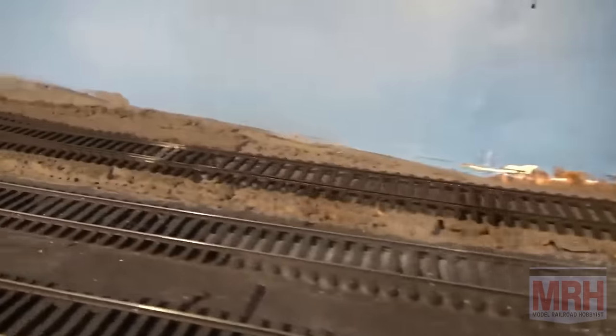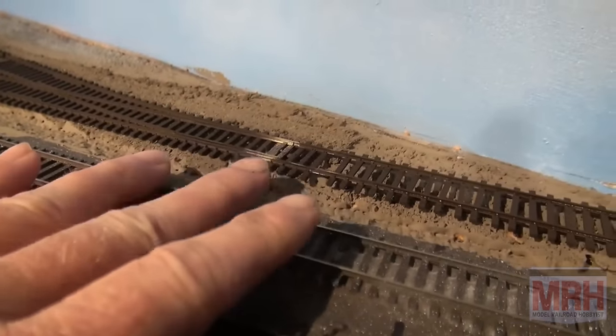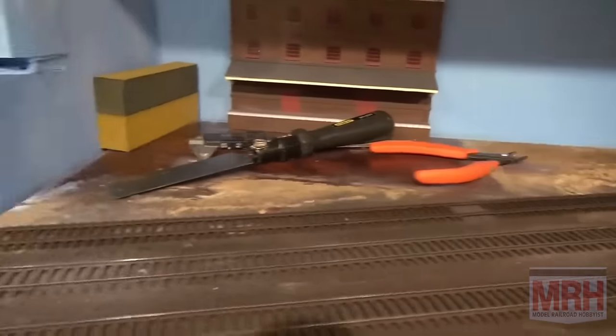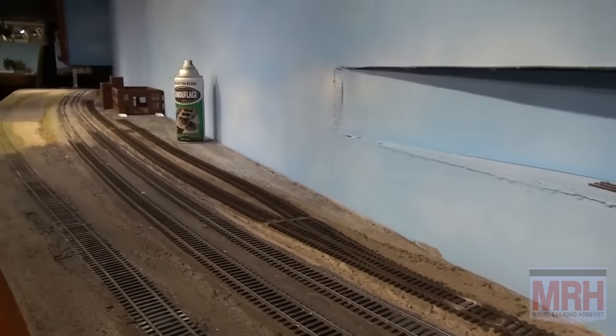Now, painting the turnouts, I also painted those, but I was very careful not to get paint around the switch points or the spring that springs the Micro Engineering turnouts. But so far, everything's painted, so now it's time to put on all of our rail joiners and get this track soldered together, and then we'll glue it down into place.